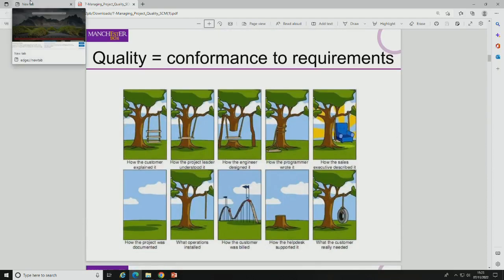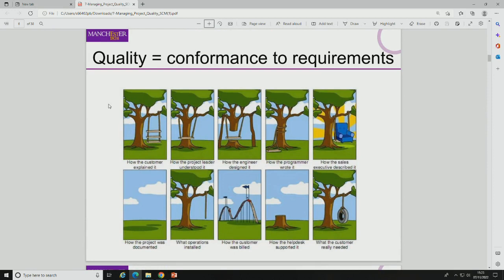So there's a slide coming up. Let's go to this. We'll get back to this in a minute.